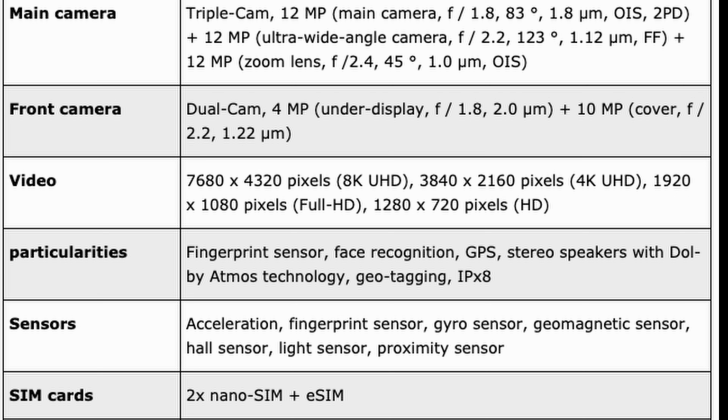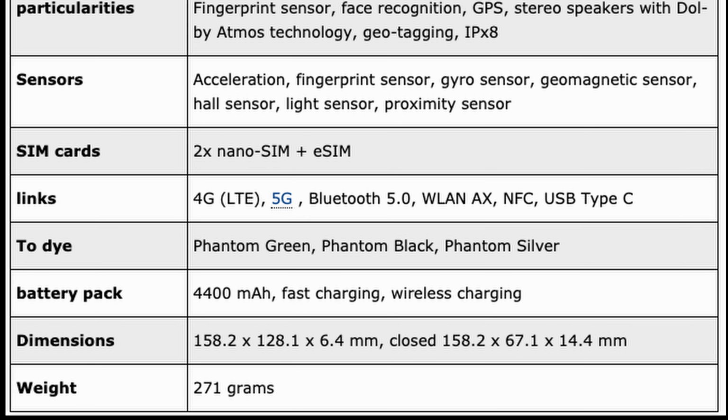IPX8, accelerometer, fingerprint sensor, gyro sensor, geomagnetic sensor, same sensors as the Z Flip 3. It'll come with nano SIM and eSIM. 4G, LTE, 5G, Bluetooth 5.0, Phantom Green, Phantom Black, and Phantom Silver are the colors. 4400 milliamp, very small battery. Fast charging, wireless charging as well. And then you see the dimensions and the height.